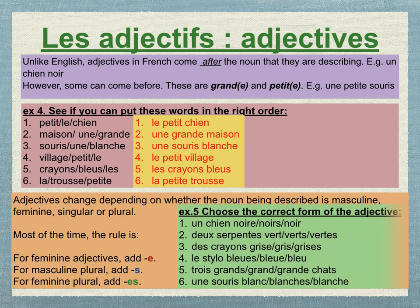So let's see if you can do this activity for me. I want you to pause the recording, and for exercise 5 I need you to choose the correct form of the adjective. So number 1 says un chien noir, noire and noirs. They don't sound that different, but written down you can see that they are. I need you to decide, should the correct form of noir be the first, second or third one to go with un chien? You write it down. Pause the recording now.